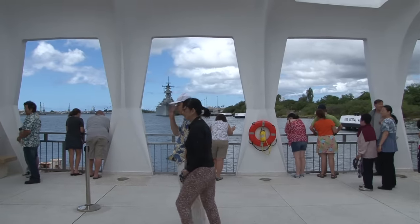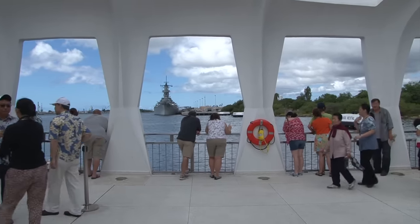Thousands of people visit the Arizona Memorial every year to pay their respects.